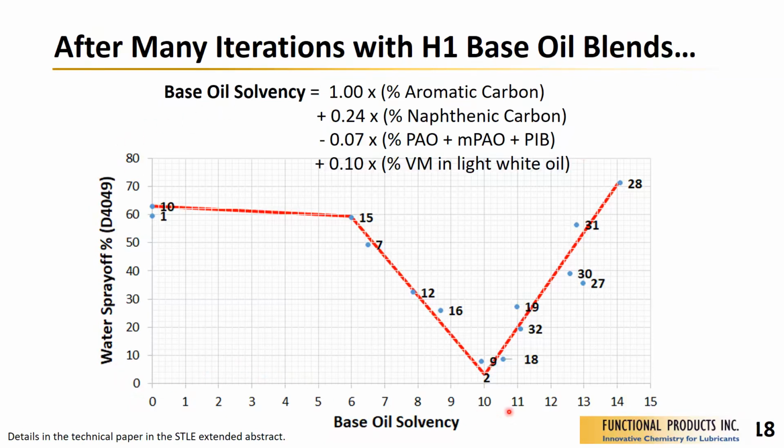So what we end up with is a plot of water spray off versus base oil solvency. The blue data points that you see are best fit by a third order S-shaped polynomial in Excel. But the red line is manually put there, which I think best encompasses the behavior. Between a base oil solvency of 0 and 6, we see almost no effect, which we've seen previously with the full PAO preliminary testing. As we increase base oil solvency with white oil, or group 3 and white oil and alkylated naphthalene, we see water spray off improvement. Our styrene polymer works better. If we add too much solvency, and really if we add too much of those viscosity modifiers, it's easy to add too much solvency, we see a loss of performance, as we've seen previously.